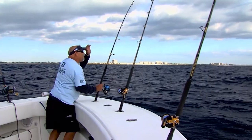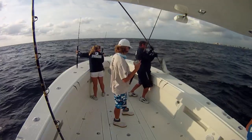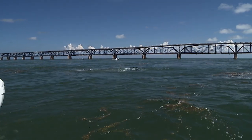Oh yeah. Got one on. Bite. There's a sailfish, already got a bite. Ridiculous. Another one on. That's what it's all about right there. Nice jump. Oh, look at that.